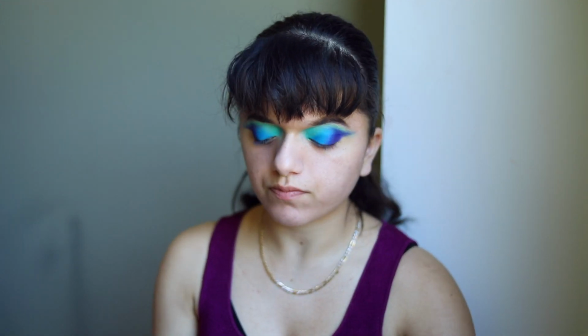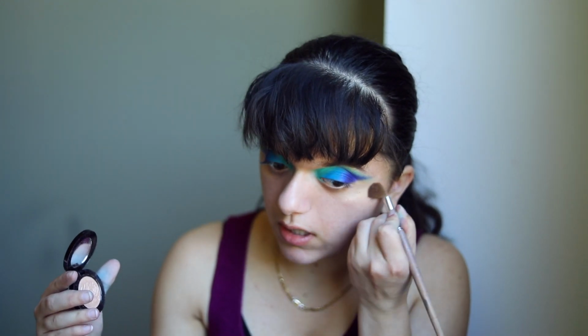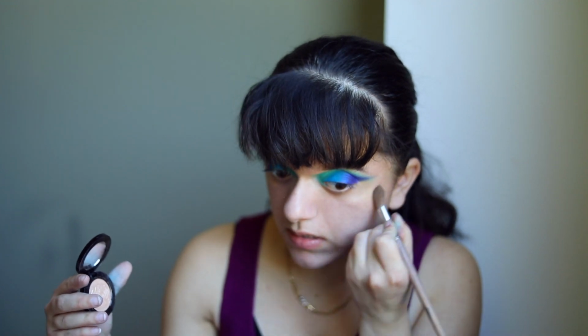But now I'm going to go ahead and do a little bit of face makeup. I think I'm going to use this. Okay, this is the Mally Beauty highlighter, in the shade Stardust. This is your run-of-the-mill, typical champagne-y color, and I'm just going to apply this to the high points of my face.